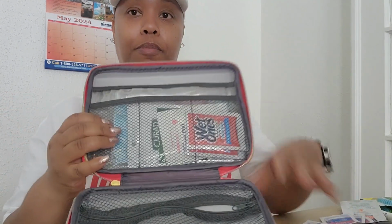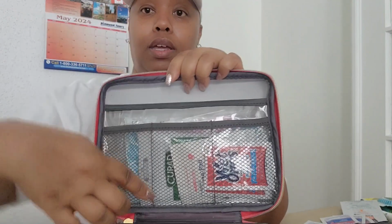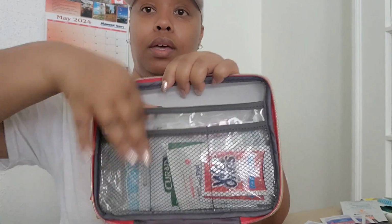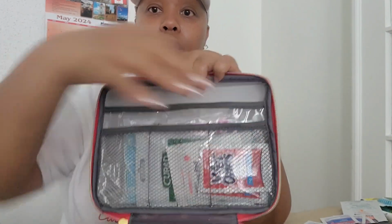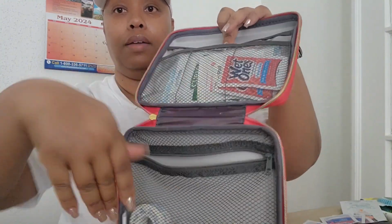Let me show you the inside of this. It has a couple different pockets. The top has a back pocket that's open and deep, and then there's 3 slot pockets here for things, and on the bottom it's just open the whole way. So you could get a lot in here. And I got this at Target. Sometimes they have a sale where you buy 3 first aid items, you can get this for free, but it was like $4 or something like that. All right, so I have that in there.